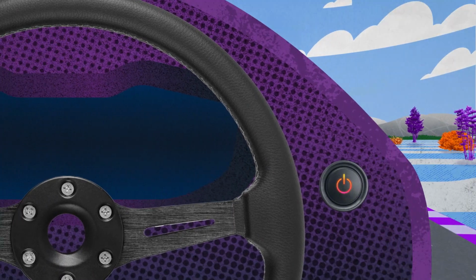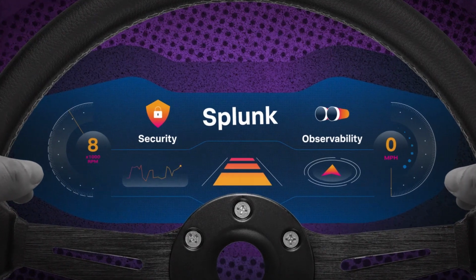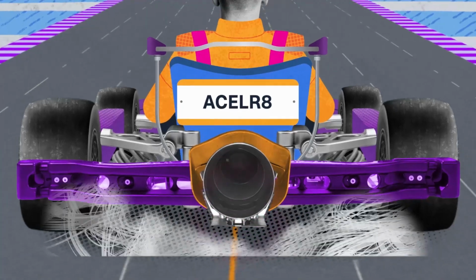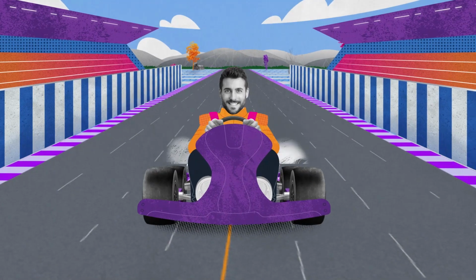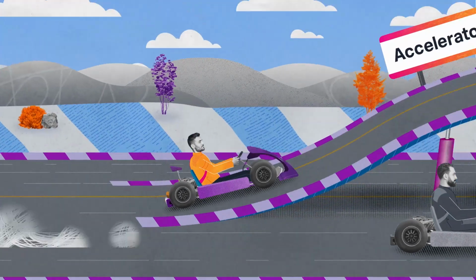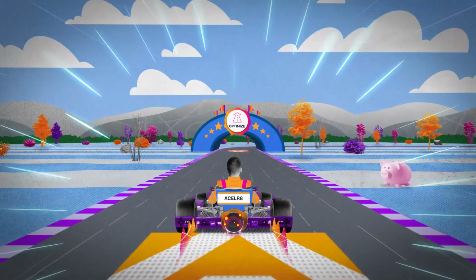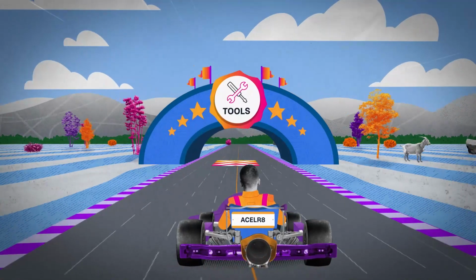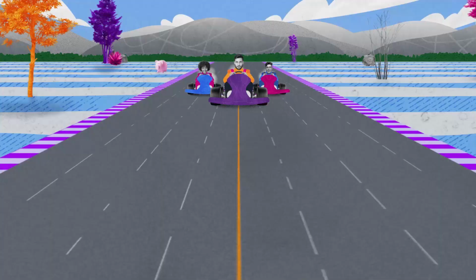As a Splunk user, you want to engage the power of security and observability for your organization. But when it comes to utilizing all of its capabilities and having all the right Splunk tools to maximize success, you don't want to slow down. Well, Splunk Accelerators help you step on the gas at key stages in your journey by clearly defining what to do next, what tools you need, and how to get your whole team up to speed.